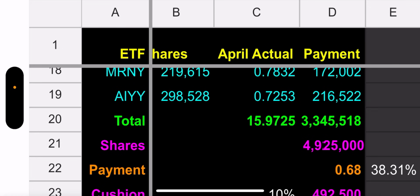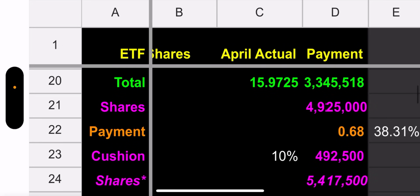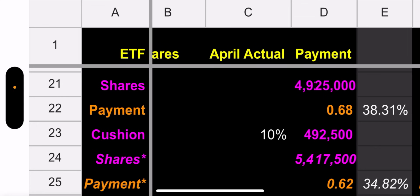All right, I'll just say 10%. So I did a 10% cushion. So let's just say 492,500 people will buy in. That means our new outstanding shares will be 5,417,500. So that being the case, the new payment will be 62 cents. Again, this is my guesstimate. Always keep that in mind. This has nothing to do with YieldMax.